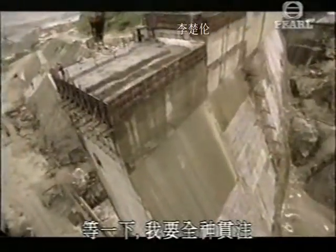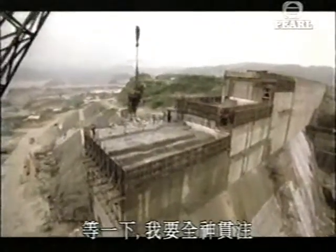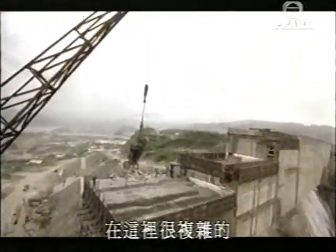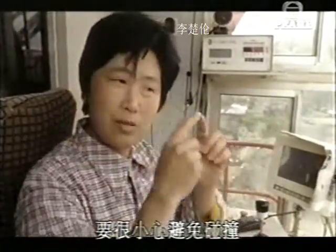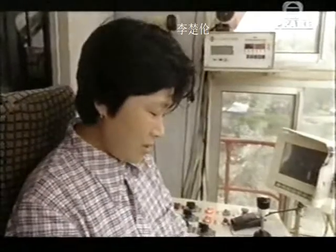Just a moment. I have to give it my full attention. It's really complicated up here. There are other cranes around, and you have to be very careful to avoid collisions.